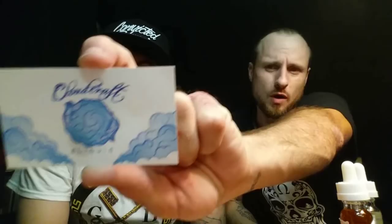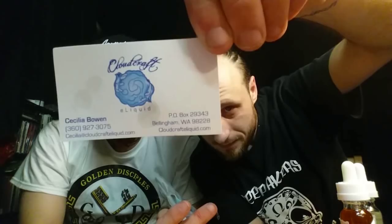And tonight we're doing a juice line. What we've got for you today is called Cloudcraft eLiquid. And we've got a premium flavor list. Here's their card. You can find them at www.cloudcrafteliquid.com. Let me show you the card. See that?